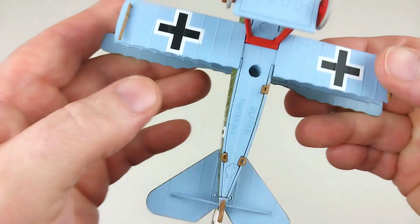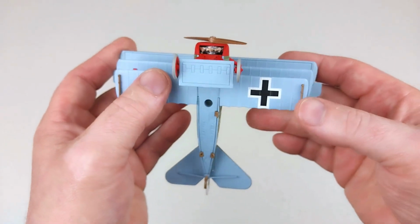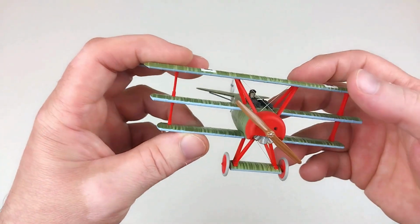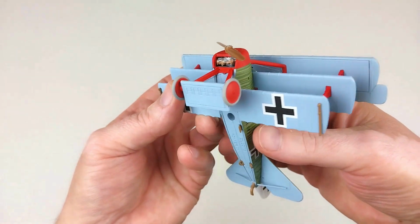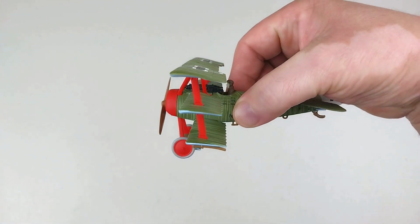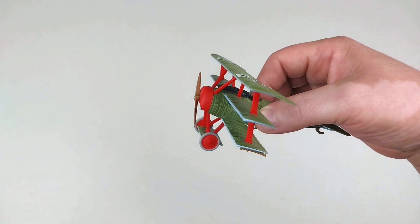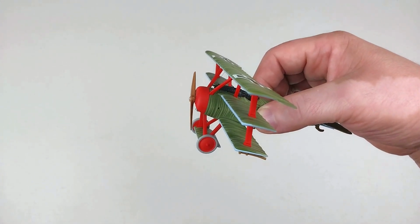And of course, that'll be for your stand. There's nothing you need to do with these ones. This is how it looks. There's no change to this. If you want to have it in flight, you just put that stand together. And yeah, these are ready to display whatever way you want to do it when you get these out of the packet. Of course, half that challenge is getting it out of the packet, isn't it?